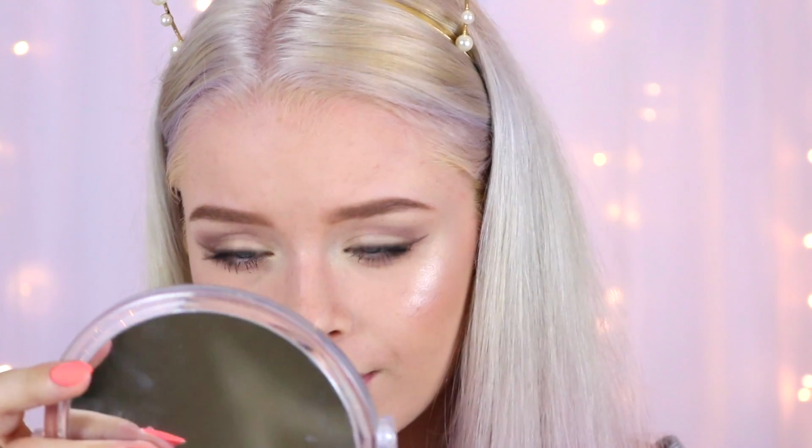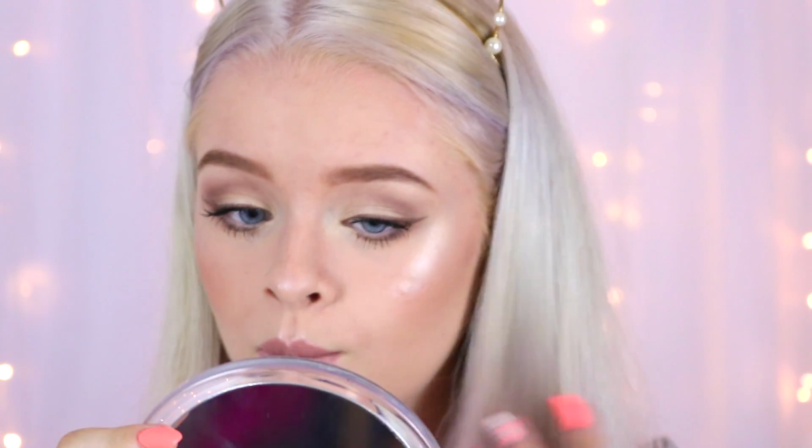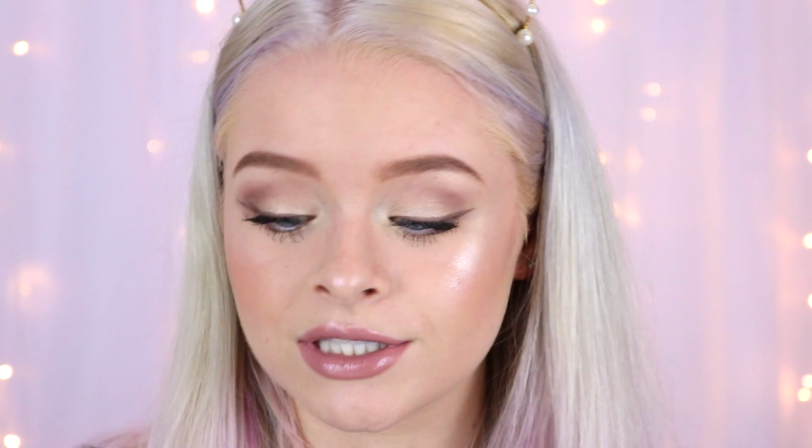Right, so I think that is this makeup look complete. This is what it looks like. What do you guys think? I think I'm actually pretty impressed. Considering when I first put the foundation on, it looked really bad. I feel like once I'd added the concealer and the powder, it actually honestly doesn't look that bad.